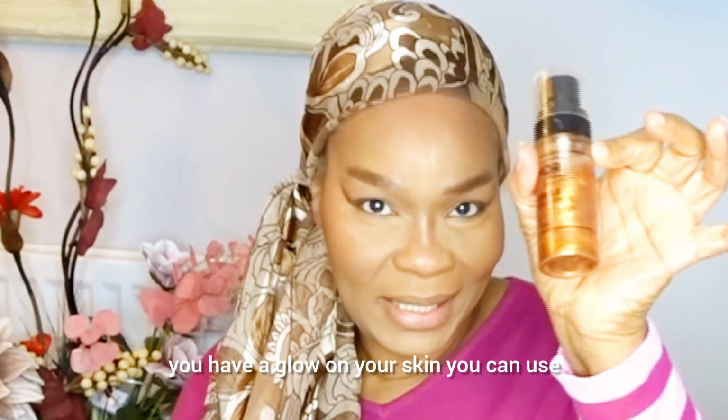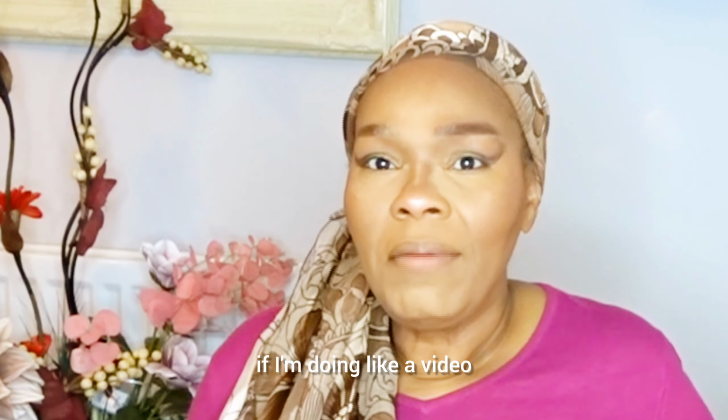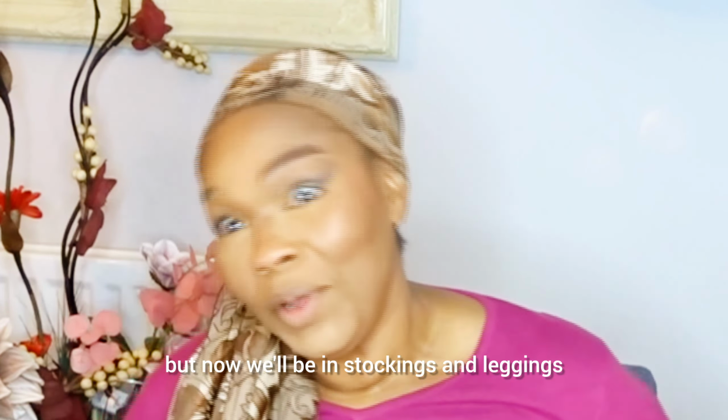And she also has this sparkly glittery body mist, body oil, sorry. Sparkly body oil. You know when you like to look bronzy and you have a glow on your skin, you can use that for it. I sometimes apply it to my legs if I'm doing a video where I may have on something short, and it was in the summer and all that kind of thing. But now we'll be in stockings and leggings. My feet won't be out much longer from now.